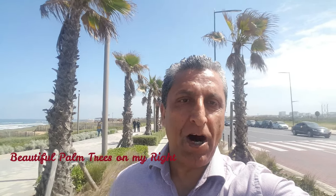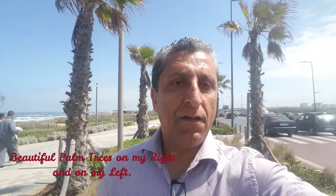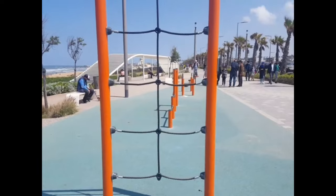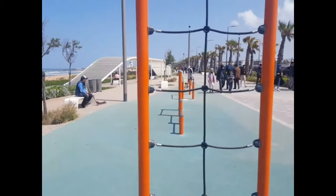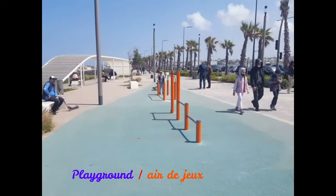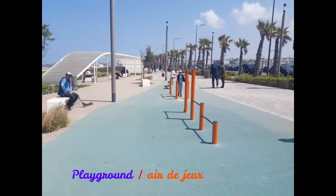On my right, you can see beautiful palm trees. The palm trees, the trees that are on my right and on my left. And this is a playground for little children. When they come with their families, they play here. So it's a playground.